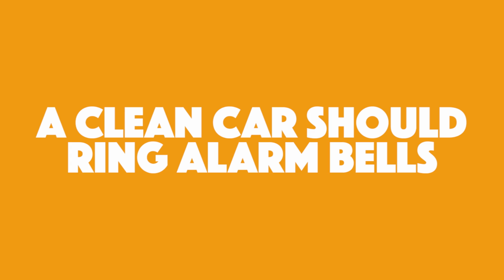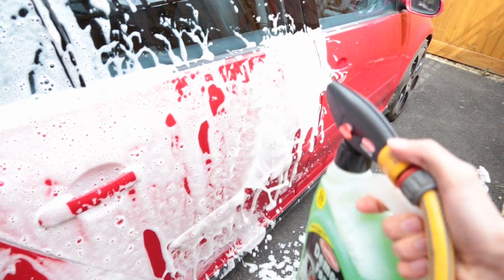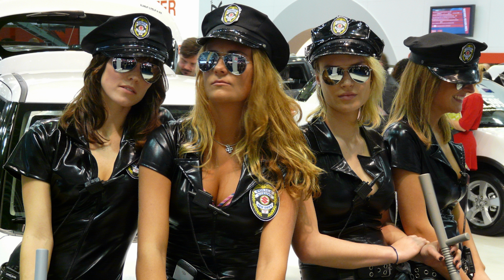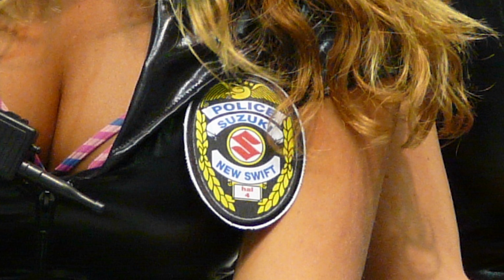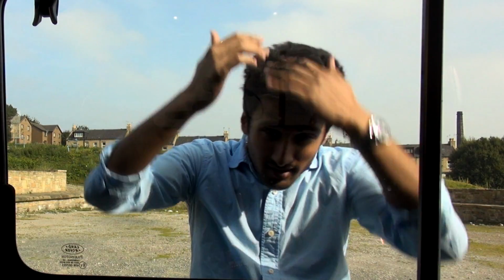A clean car should ring alarm bells. Cops keep their cars clean to keep police signage and lights visible. They also keep their cars clean because, as representatives of the law, they need to set a good example. That's why it's always a good idea to drive 5 under the limit when you spot a normal-looking car that you can see your own reflection in.